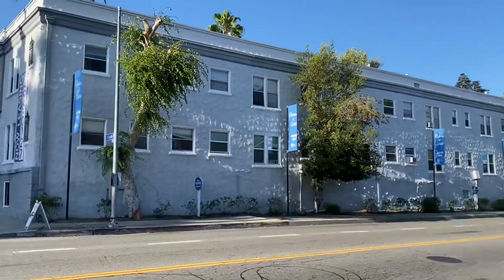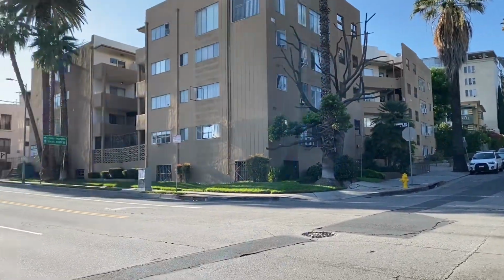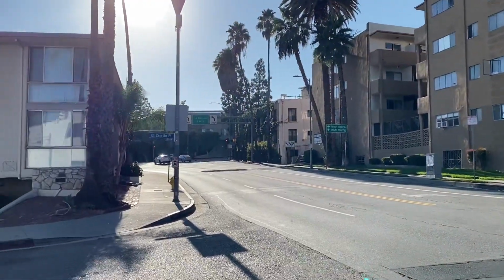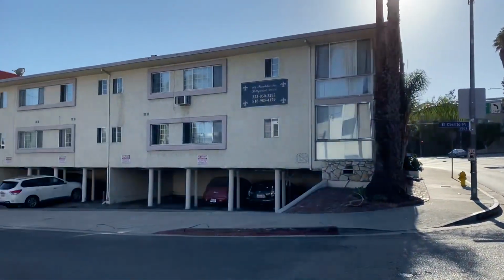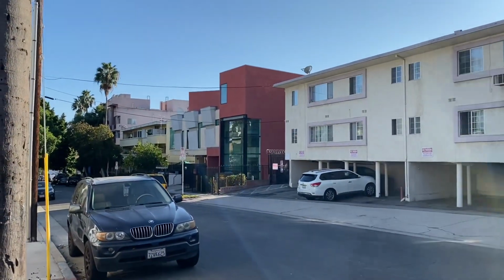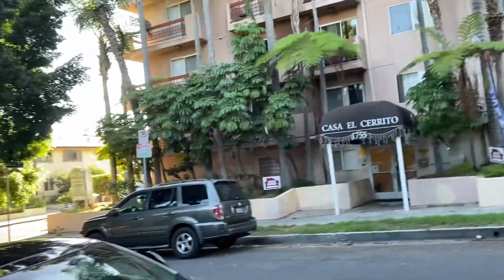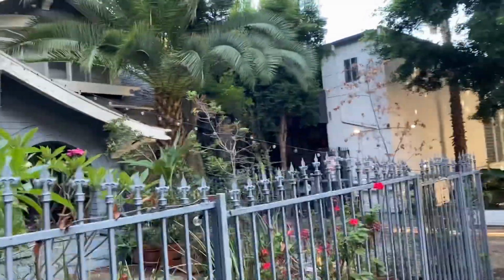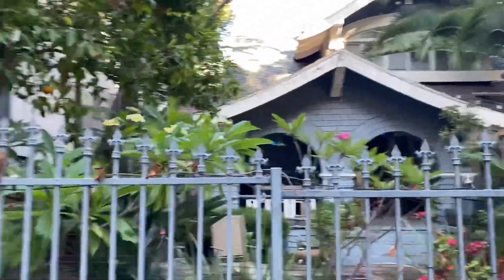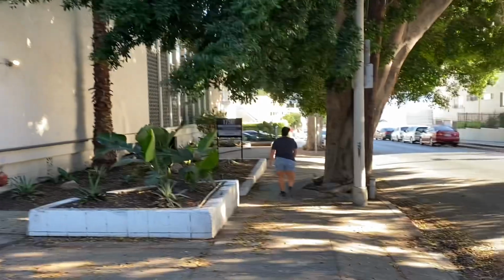So we're on Franklin Avenue, and it's lined with some sweet apartments, but I don't know if I really want to live in this area because there's a whole homeless bum encampment. But the apartments really look cool. Then walk just a short little half a block, and it's a really sweet area. Lots of cool houses and apartments, but still your random homeless bum sleeping on the sidewalk.